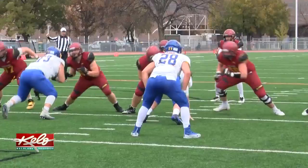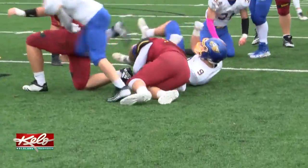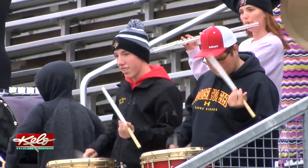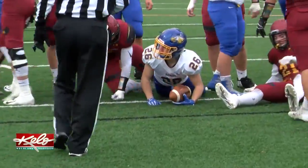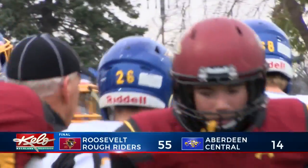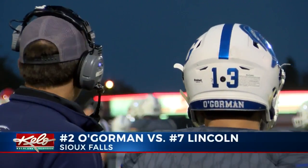The Rough Riders add to their advantage with a field goal and a safety, then add 6 more as Bourne takes the ball and tumbles into the end zone for his second score. It's 27-6 Roosevelt. Down but not out, Carter Hogg barrels in from 2 yards out. The Golden Eagles cut the lead to 13, but Roosevelt runs away with it in the second half for the win, 55-14. Second-seeded O'Gorman clashed with Lincoln at McEnany Field.